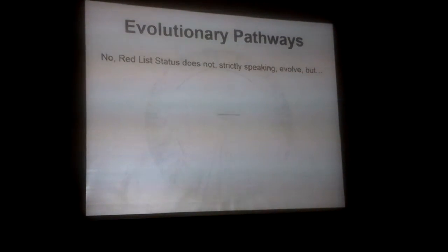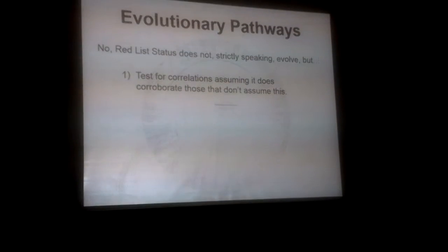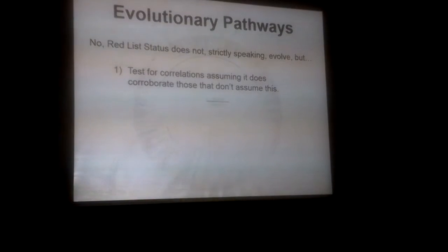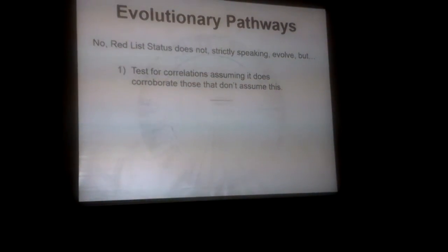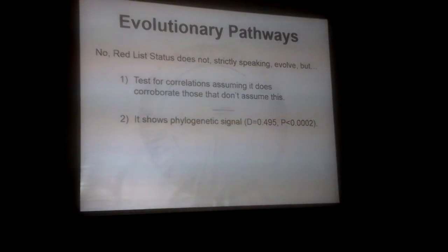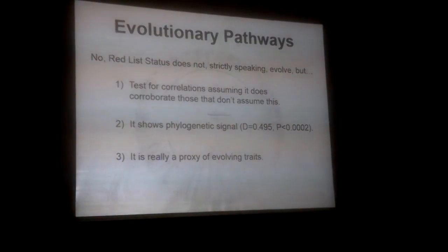And just to put a few justifications to put off any questions, hopefully, firstly, if you look at the IUCN red list status, and you look just at a standard correlation test, it does give the same results as the logistic regressions, etc., that don't assume it evolves. So it doesn't seem to be completely misleading. You do still find a significant correlation. Also, red list status does show significant phylogenetic signal. So it at least behaves like an evolving trait. And actually, you might expect that anyway, because red list status isn't really a trait in its own right.